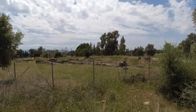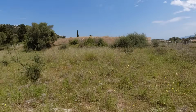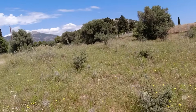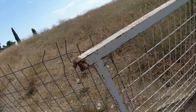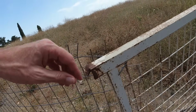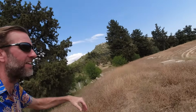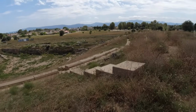The usual rock walls. The amphitheater's right there. I could see it as I was driving in. So let's crack the code of entering the amphitheater. And here's the code. Can I crack it? Cracked. Nothing said keep out. I guess this is not a popular tourist destination, but boom, here we go. Amphitheater.